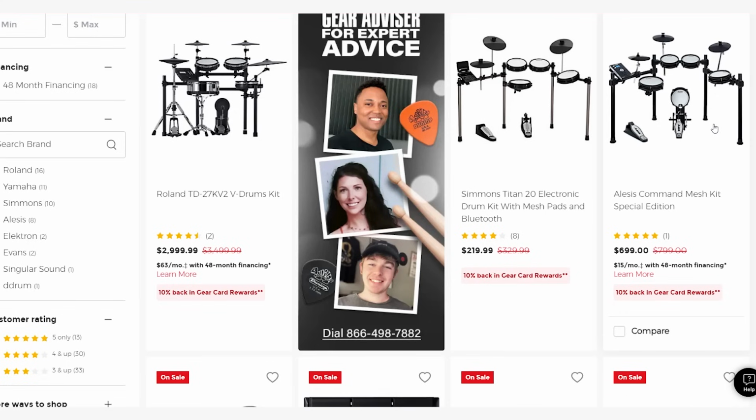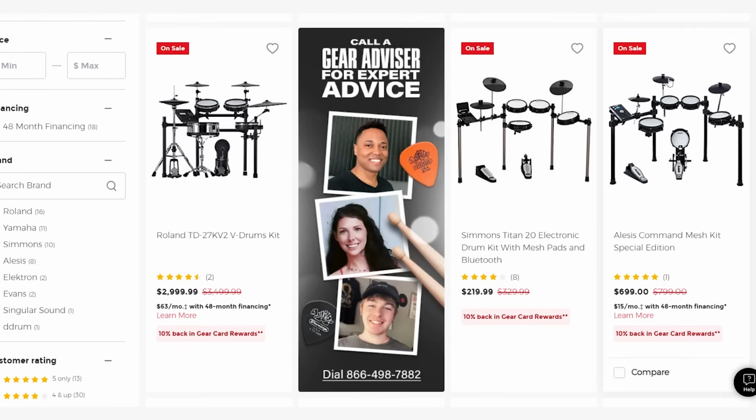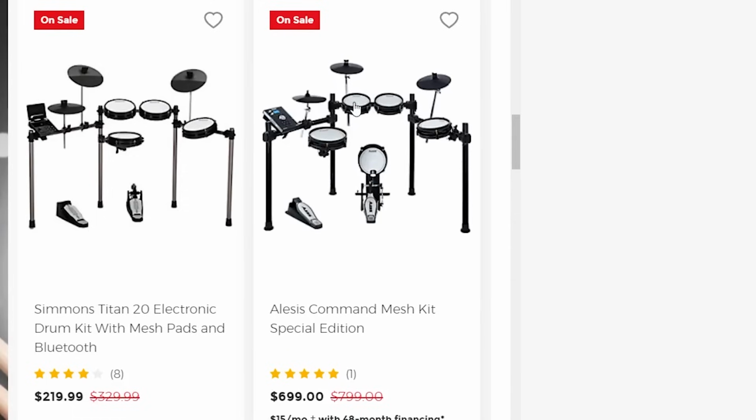Okay, so the next drum set on sale here, at least in this list, is the Alesis Command Mesh Special Edition. This drum set is selling for $699, and at that price, I'm not excited about this drum set. It does have a better drum rack than the Nitro Max though, so keep that in mind. This is definitely a more steady drum rack.